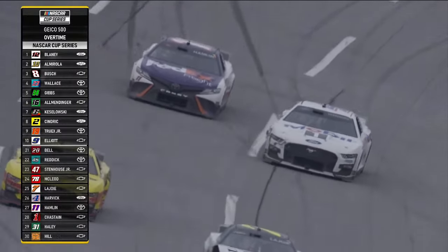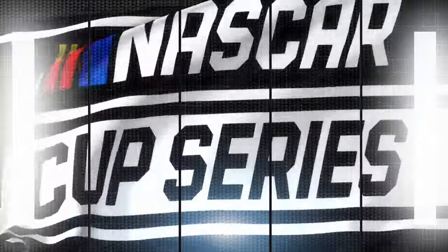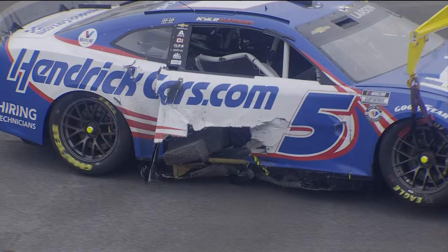this is putting some of them in a very unusual situation, bad situation, especially trying to get up through the gears on this restart. Check this out. I said it was a hard hit, look at the door bars in there. That's actually the roll cage that was bent and broke up. I have never seen that before. Massive hit right there.